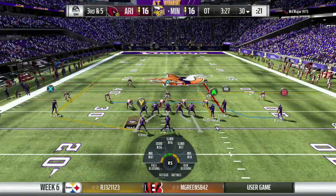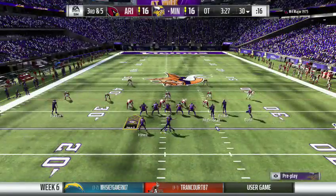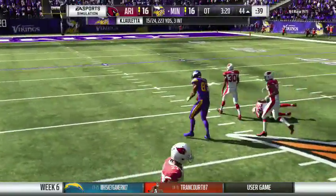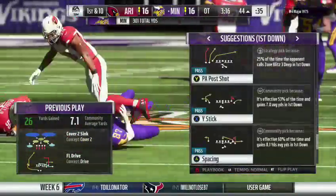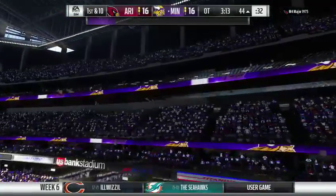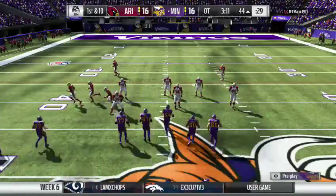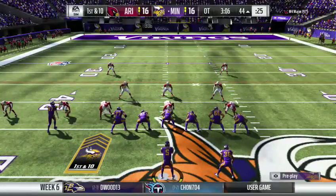Set. Blue 90. Blue 90. A shotgun snap to Lauletta. And it's caught by Parker. A good pickup there, 26 yards. And the key number on that play, 3. 3rd play of the drive, 3rd down, spectacular catch, turns into a first down. First down saves them from a 3 and out. So into Cardinal territory now. It's 1st and 10 at the 44-yard line.